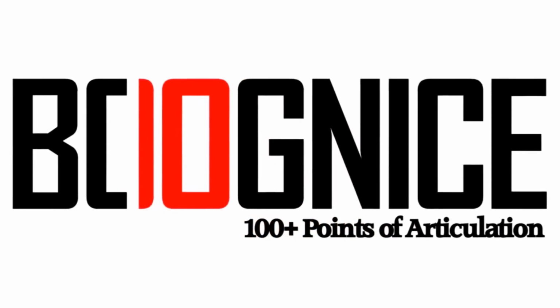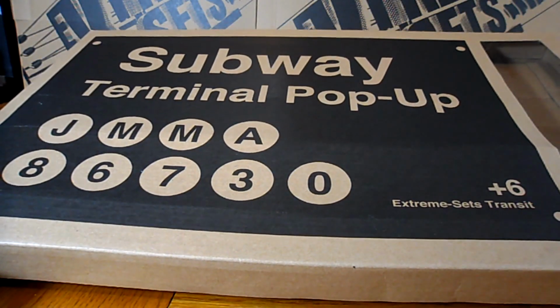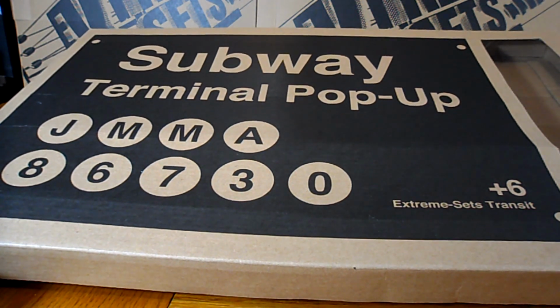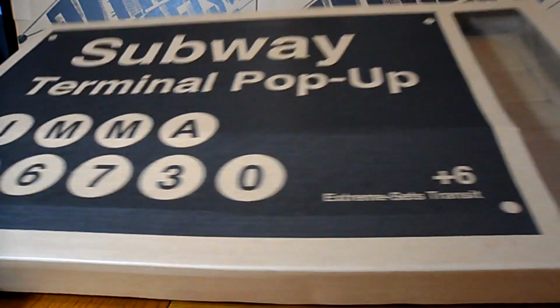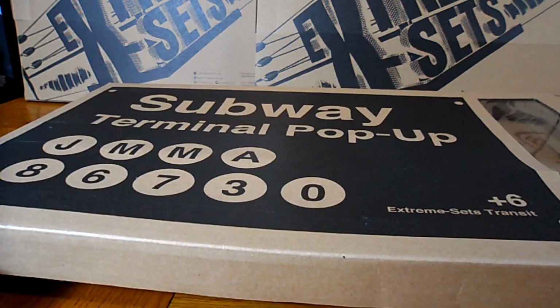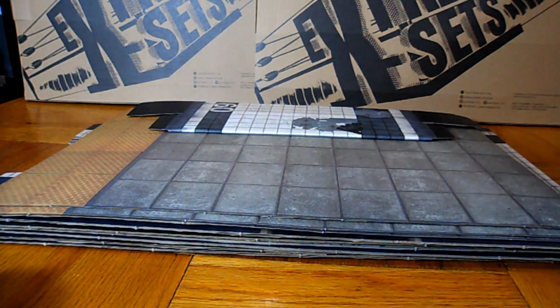That's crispy. We're looking at the subway terminal pop-up. You can see some train signs there, JMMA 86730. I wonder if that has some significance. But anyway, it says +6 Extreme Sets Transit. You can see a little window here on the right. You would be able to see some of the cards if they weren't already out of the package, but they are.